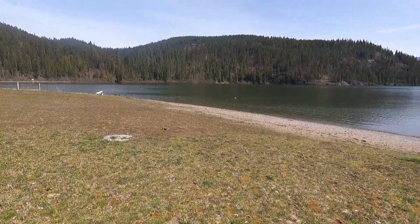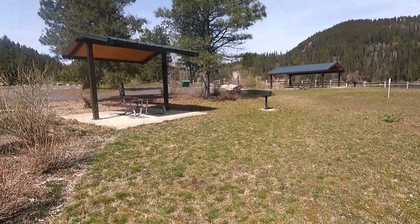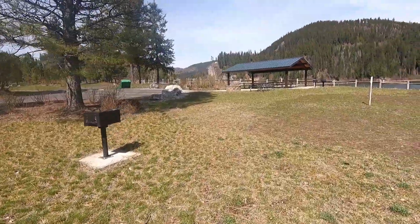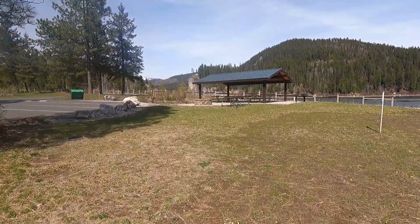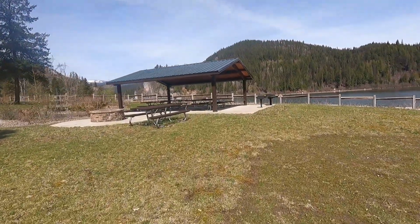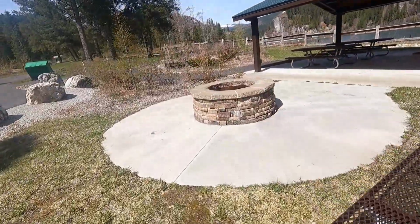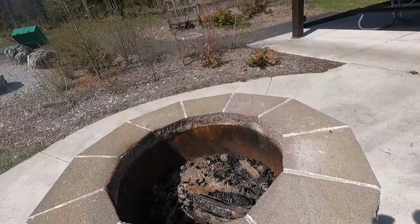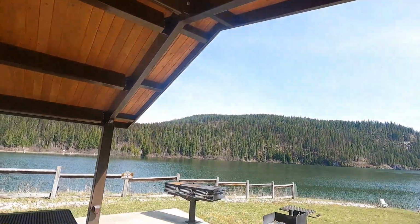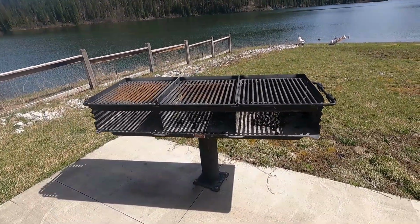Little beach area, do some swimming. Some more picnic tables, barbecue grills. And you got a group area over here. So you got a nice big fire pit right here. Multiple camping tables, big covered area. And check this out. Got the little barbecue. Then you got the super barbecue.